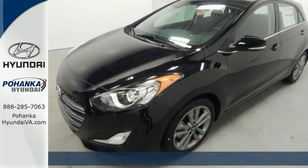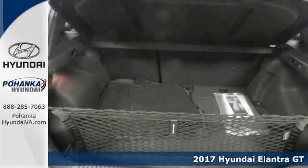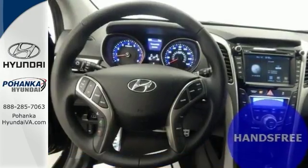It's a 2017 Hyundai Elantra GT, and it's a real winner. It has enough room for you and the kids and all of your stuff, yet it's sporty enough to make it a pleasure to drive.